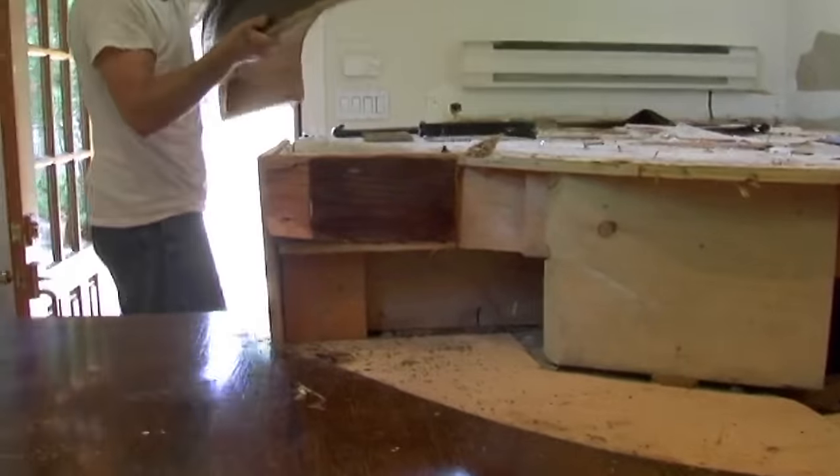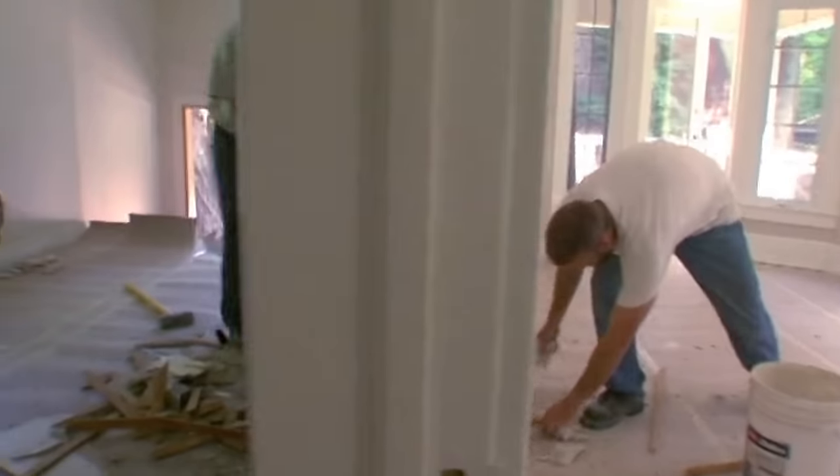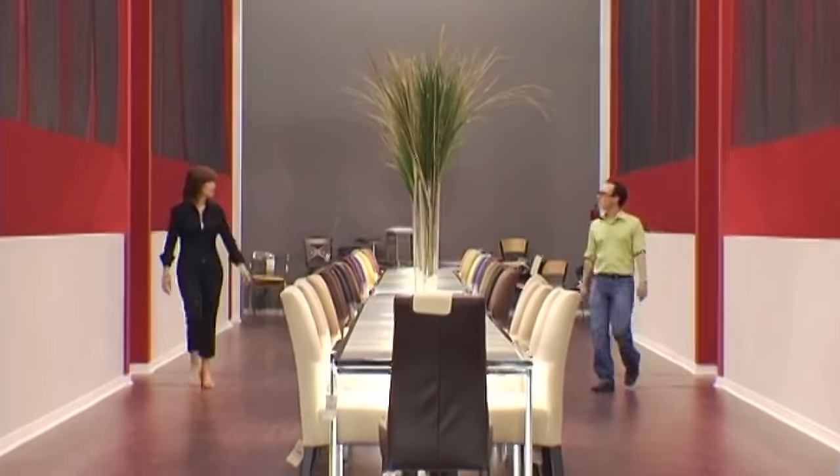There's nothing like good demolition. Dean and his crew rip this place back to a blank canvas. While they play in the dust, Tommy and I check out chairs for the new kitchen peninsula.